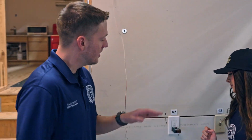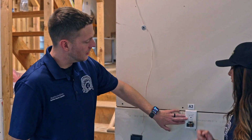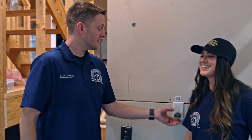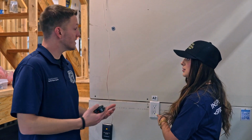So you actually grounded out the outlet. You simulated a short to ground. These are GFCI outlets, so it's ground fault circuit interrupter. So you're saying it doesn't work unless you physically reset it.